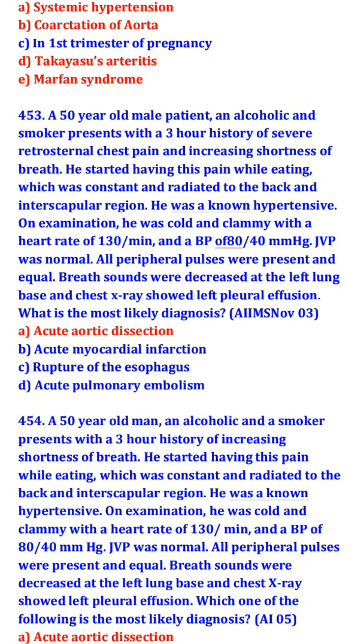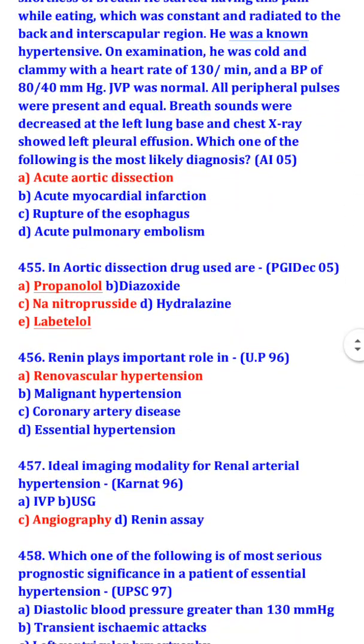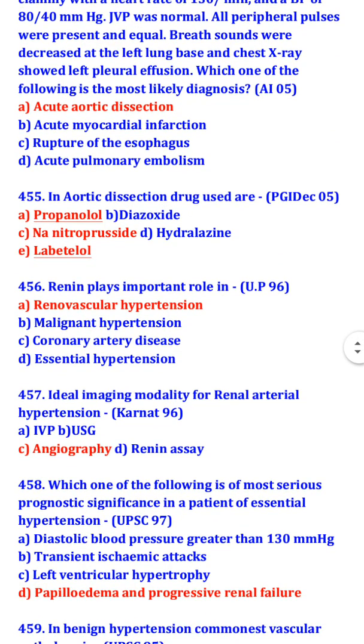Jugular venous pressure was normal. All peripheral pulses were present and equal. Breath sounds were decreased at the left lung base and chest x-ray showed left pleural effusion. What is the most likely diagnosis? Acute aortic dissection. In aortic dissection, drugs used are propranolol, sodium nitroprusside, and labetalol.